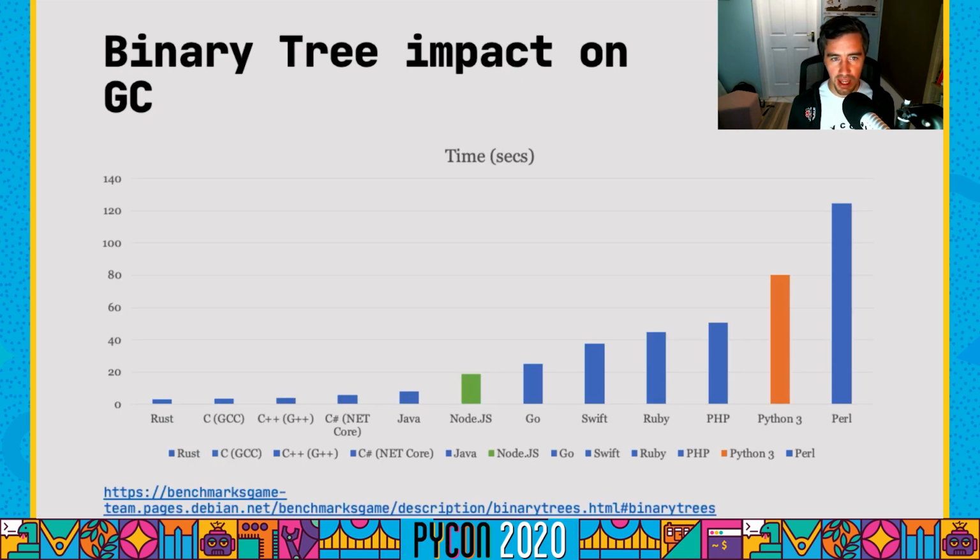A good benchmark to look at would be the binary tree benchmark. This particular benchmark constructs, traverses, and destroys binary trees again and again and again. It's a good benchmark to use for memory allocation overheads because it indicates a lot about the garbage collection algorithm, if it uses a GC, and it also looks at the cost of memory allocation. So creating all the nodes in those binary trees is essentially allocating and deallocating memory. Because Node has a similar memory management story to Python, I'm going to pick on Node again.